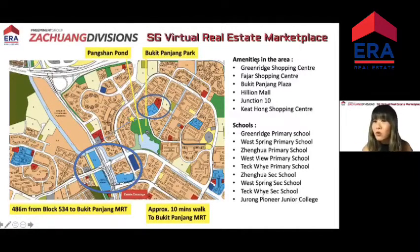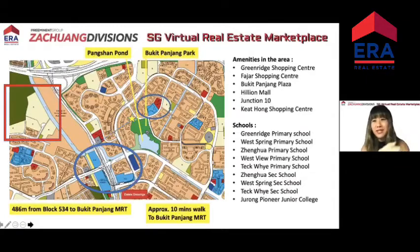I've listed all the schools that are available. There's actually no lack of primary schools. If you are a family thinking of moving in, this would be quite a good location to consider. I've also highlighted in this red box a cluster of schools, which is the Jurong Pioneer Junior College. So in this area, you could have your family grow with you from primary school to secondary school and even to college.